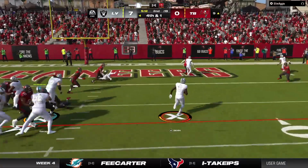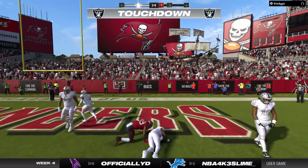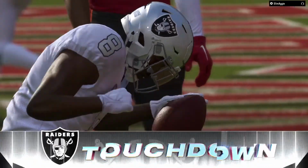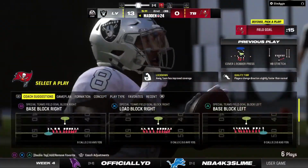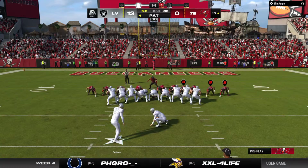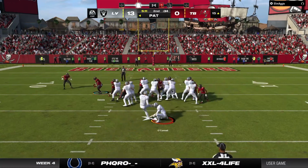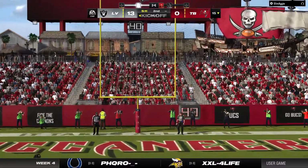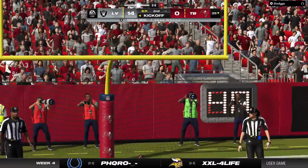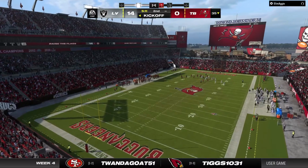They go with Jacobs. And he'll take it into the end zone for a Raider touchdown. Josh Jacobs, his 5th rushing touchdown now on the year. And the Raiders' decision to go for it pays off with 6 points. Extra point by Carlson, up and good. And that'll make the score 14-0. Raiders 14, Buccaneers nothing.